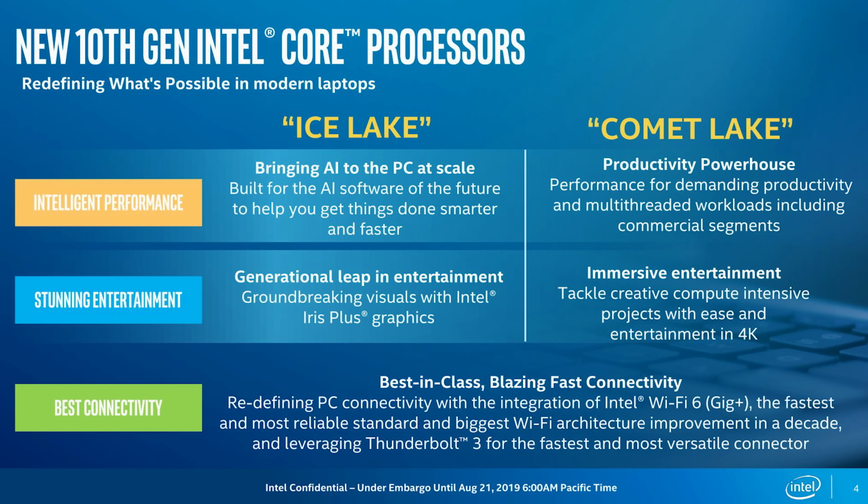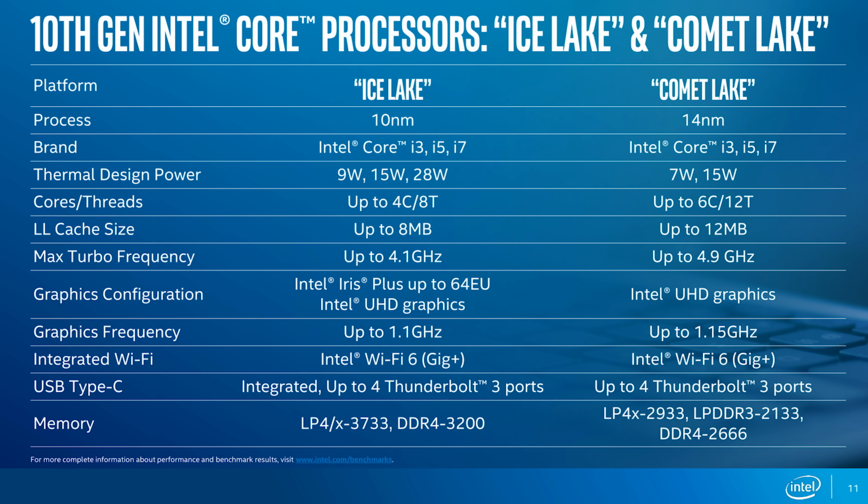Ice Lake brings a big jump in integrated graphics performance, but it's limited to 4 CPU cores at modest clock speeds, topping out at 3.9 GHz for the 15W models. Comet Lake has the same crappy integrated graphics we've had for generations, but with much higher CPU clock speeds up to 4.9 GHz and a new 6-core configuration for the top-end Core i7. Yep, Intel has somehow managed to bring 6 cores into a 15W package.